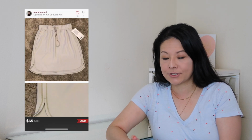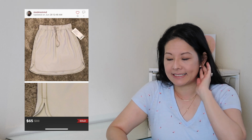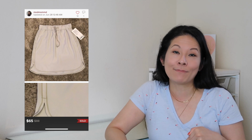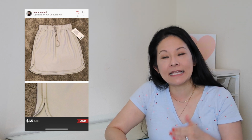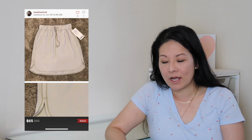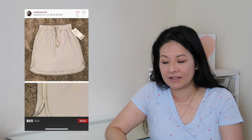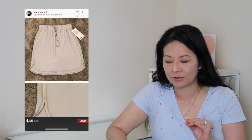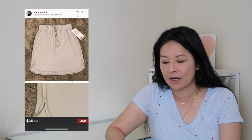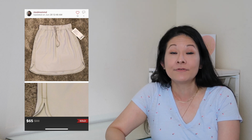So the first item that sold was this Lululemon On the Fly skirt. It was in this kind of off-white color, and it was in a size 6. This was a part of my retail arbitrage from Lululemon. I will link the video down below from that haul, and you'll see that I've had these skirts sell through over the last few weeks in particular. So this was another one. The size 6 does really well in general, and this colorway was particularly popular, I would say, compared to some other ones that I've sold. This item actually sold for full asking price really quickly, within a handful of weeks, for $65. Poshmark fees are $13, so my net earnings are $52.